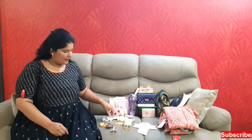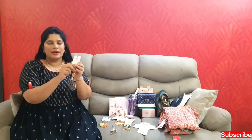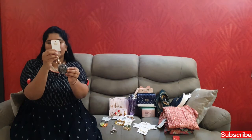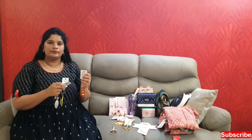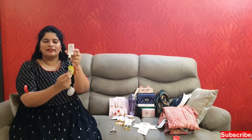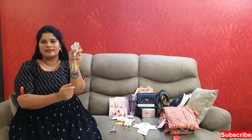So the next item that I got is a couple of keychains. Globus has this brand called Glow Accessories, and all of their variants are from these. So I got this cute little keychain with a smiley detailing. Next I got the small Mickey one and a small chappal keychain. This looks too cute, so I picked up these three keychains.